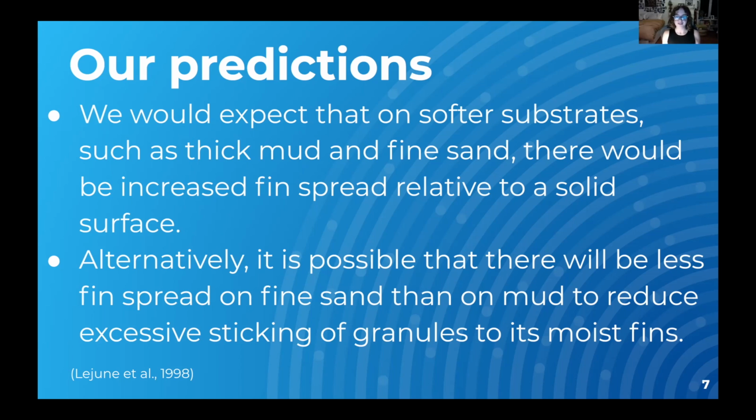Alternatively, it is possible that there would be less fin spread on fine sand specifically to eliminate excess sticking of sand grain on its fins. So those were the 2 primary predictions we made before our research was conducted.